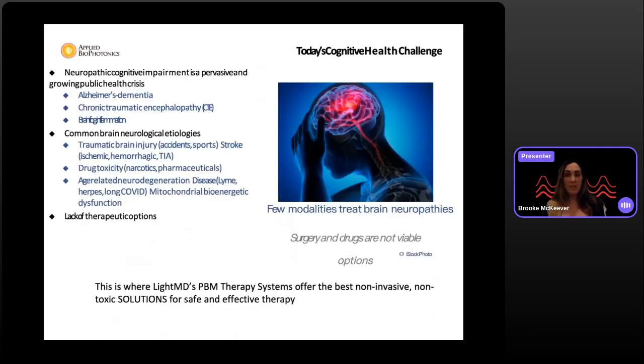Today's cognitive health challenge is that few modalities treat brain neuropathies. Surgery and drugs are not always viable options. This is where LightMD's PBM systems offer the best non-invasive, non-toxic solution for safe and effective therapy. And you have neuropathic cognitive impairment, a pervasive and growing public health crisis, such as Alzheimer's and dementia, CTE, brain fog and inflammation.